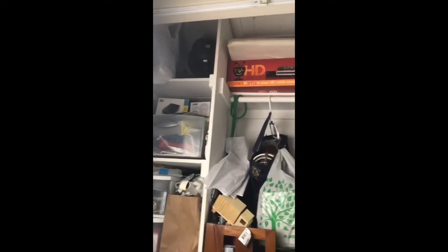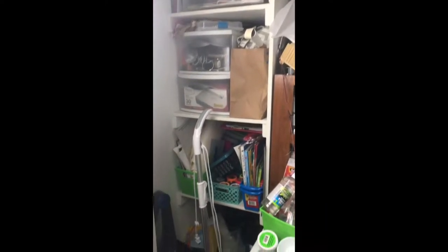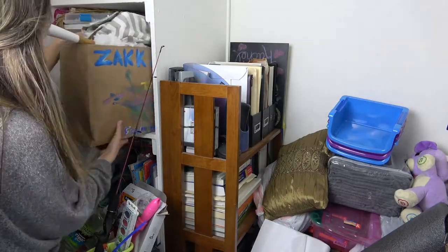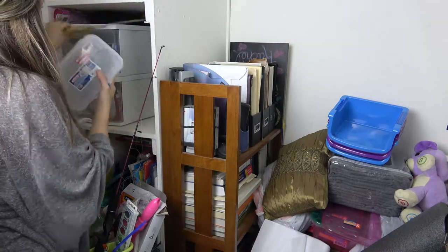All right, guys, here's a quick clip of the before. I just did this on my cell phone and I didn't even do it sideways, so it's kind of small, but you get the idea. So this is what I'm working with. The first thing I'm going to be doing is taking everything out of this area and obviously wiping it all down and rearranging. So let's jump right in.